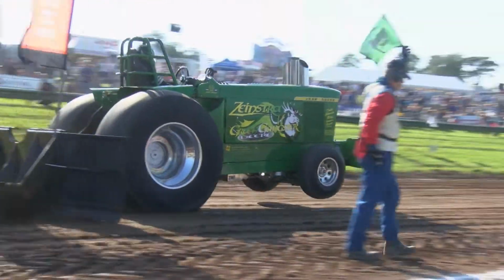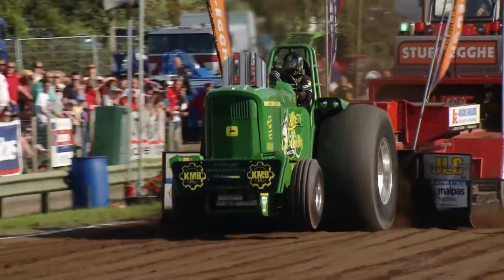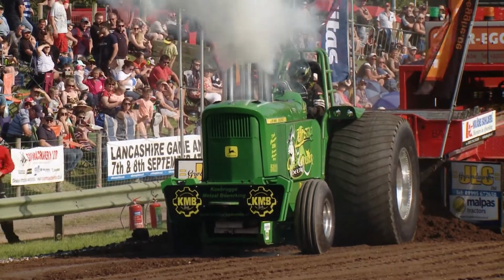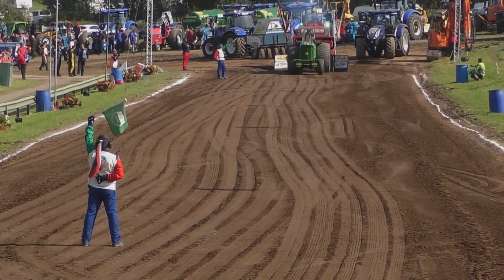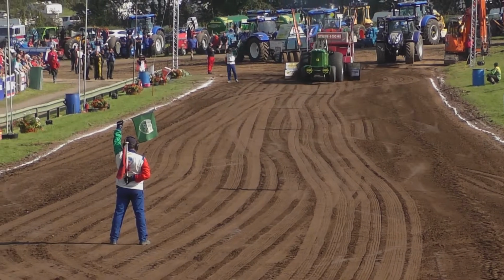Well, let's have a look at the replay. A good, confident start. Wheels reaching for the skies, but very close to the white line, but he keeps it in bounds. Good pull there for Owen. 90.98 metres, setting the bar high. One last look from the head-on camera. That's the distance for everyone to beat.